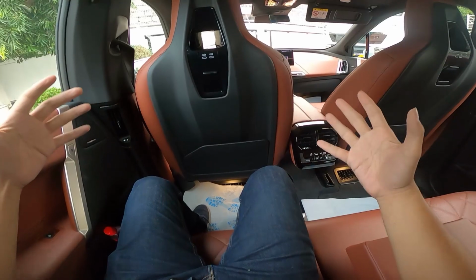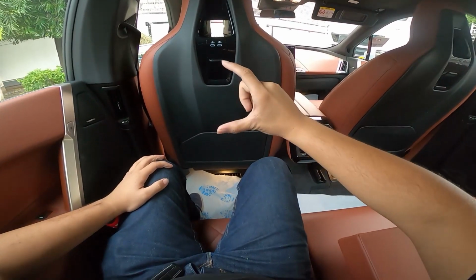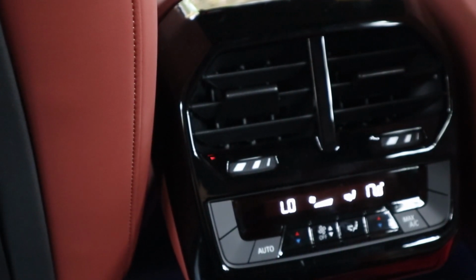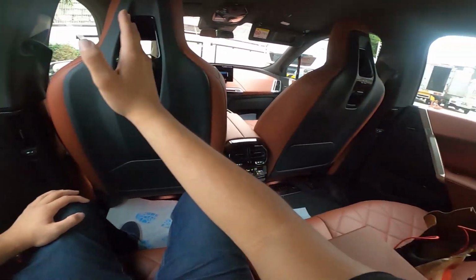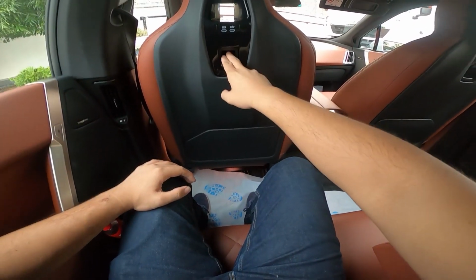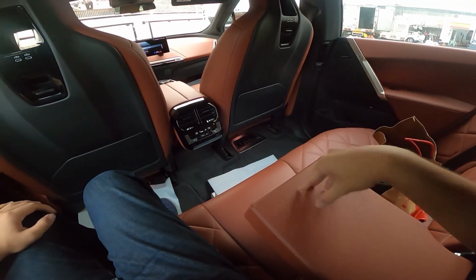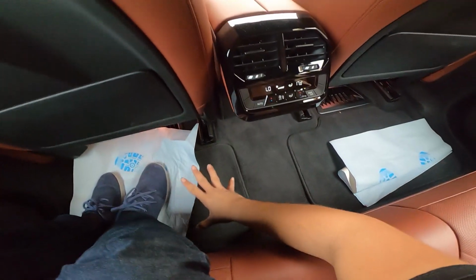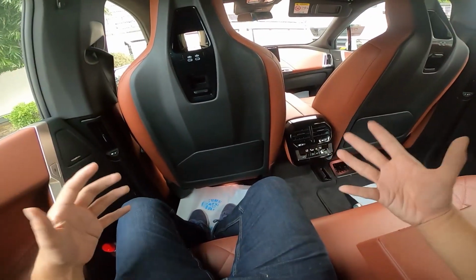Here's the back. It's pretty spacious. You get plenty of legroom. Headroom, I have about 5 inches. You get 2 climate zones over here, 2 air vents. You get 2 USB-C ports behind each seat. This over here is a provision for attaching an iPad. You get a foldable armrest with 2 cup holders. By the way, there is absolutely no center tunnel, so wherever you sit in this car, you'd be quite comfortable.